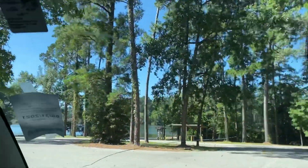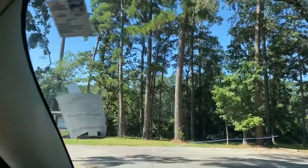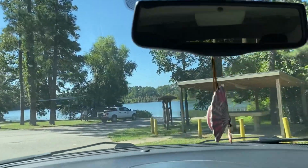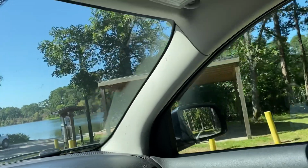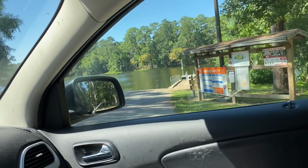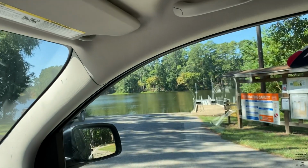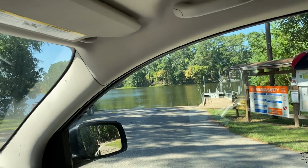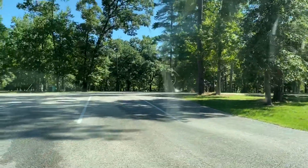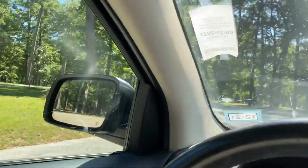Oh, another fishing pier with another fish cleaning area. This is the third fishing pier that we've seen. Even if you don't fish, like we don't fish, it's worth getting yourself an inexpensive fishing pole and a handful of tackle just to take advantage of having a lake like this wrap around all the camping sites. This looks like the boat launch right here. It is. That's the boat launch, and parking for the trailers. Nice.